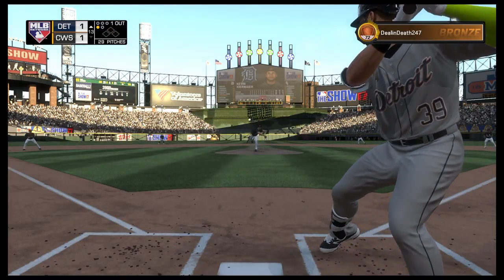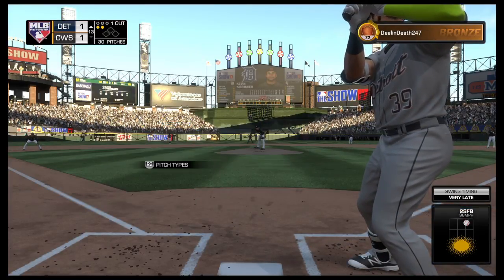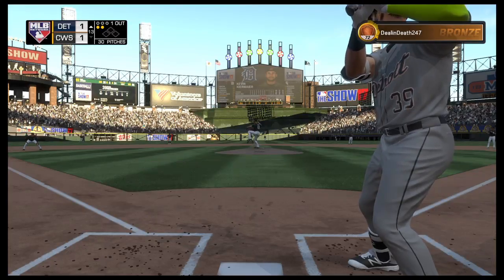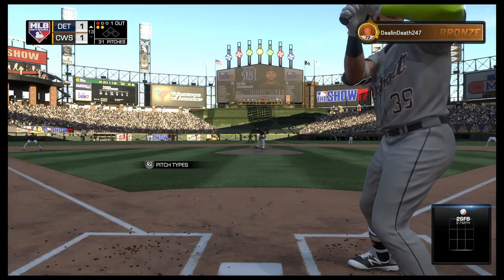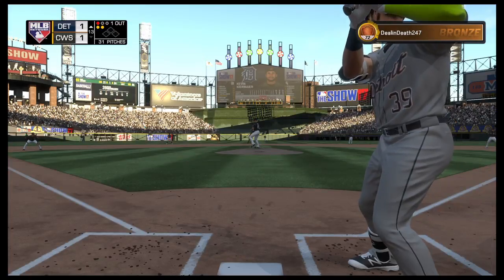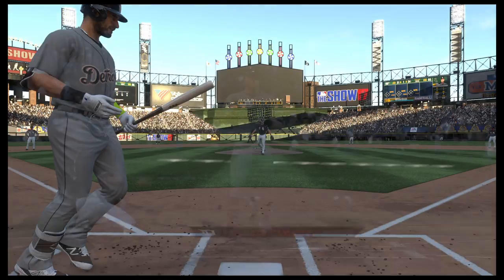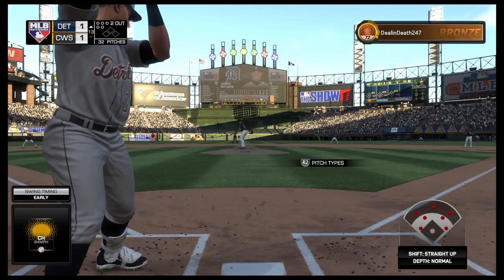The 0-1 pitch. Swung on and missed, outclassed by that fastball for a strike. Well, there's no doubt what he was thinking on those first 2 swings. Big power swings. Now he's got to dial it back a little bit and try to put that ball in play. And a good 2-strike pitch, but he misses high, 1-2. The 1-2 pitch, a good changeup, a swing and a miss, and he's set down on strikes for the second time today.